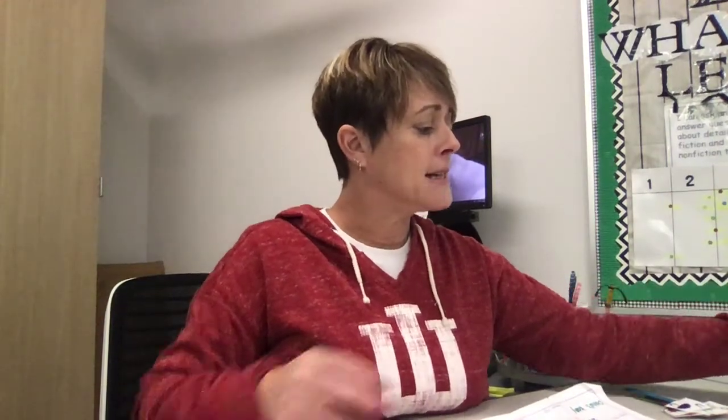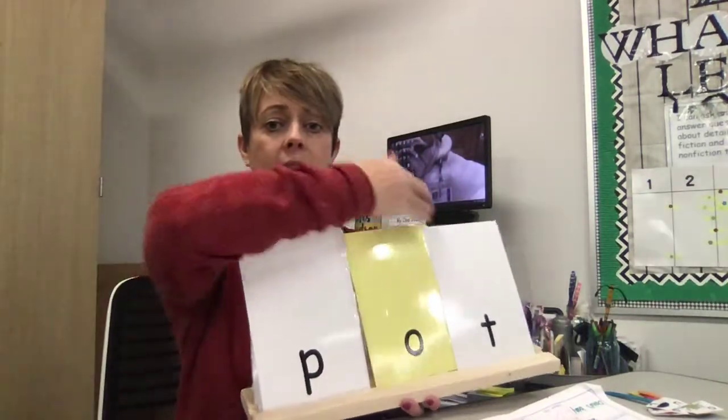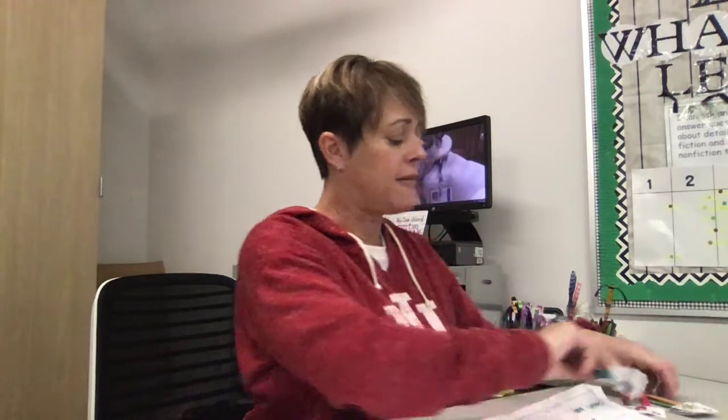And then we blend the letters to make words. So I would say p-a-t, pot, and we do that together with several different combinations of letters and sounds. We also have vowel sticks. So I might say, show me the middle sound that you hear in sit. And they would hold up the I for I.